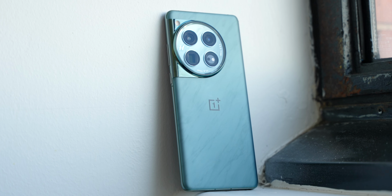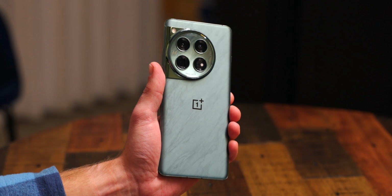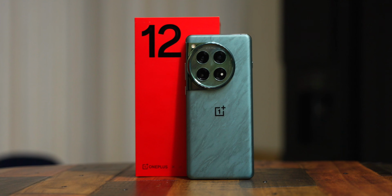It's a $799 flagship with blistering fast charging, plenty of RAM and storage, and a 4th generation Hasselblad tuned camera that just so happens to be excellent at gaming too.